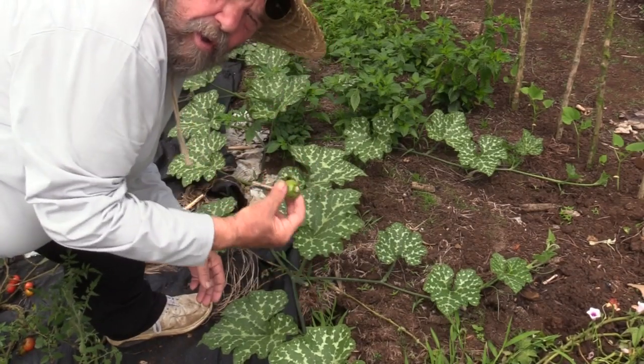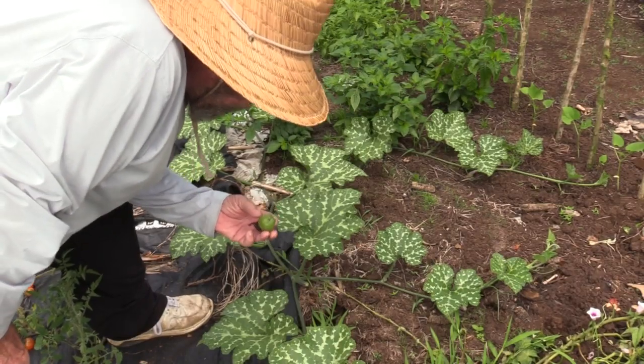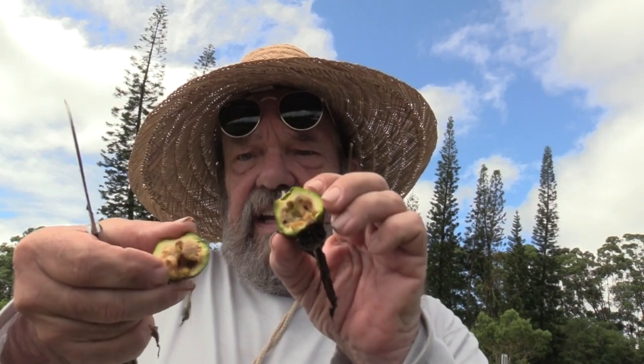I've had people tell me that their Godzilla squash doesn't pollinate. Well, you'll see here that I've just picked up one that has failed. Now, if you look at this little guy, you will see there's a hole right here. There's also a hole right there. I'm going to suspect that that's the in and the out from a pickle worm. Let's cut this in two, look inside and see what we've got. Oh yeah, see? He's been in and he's been out.